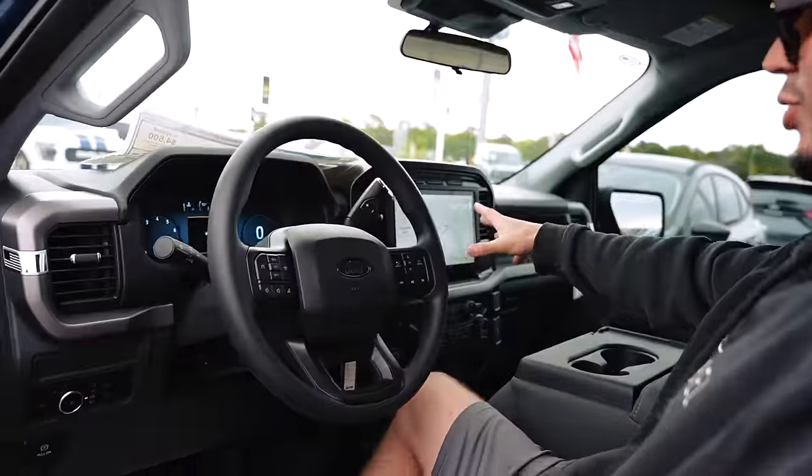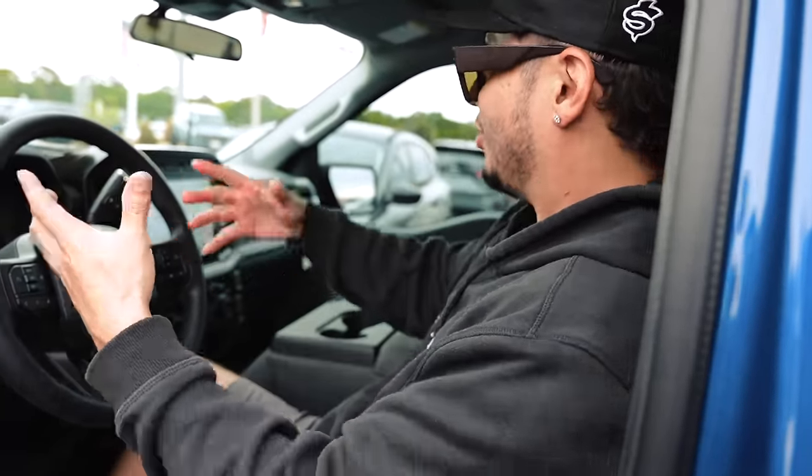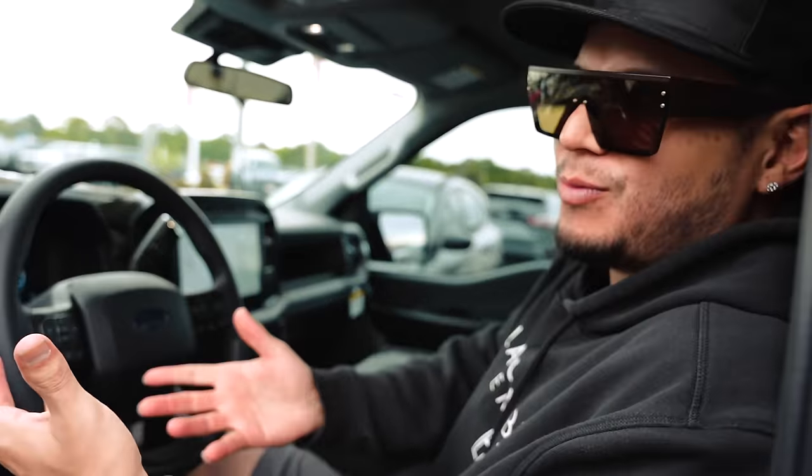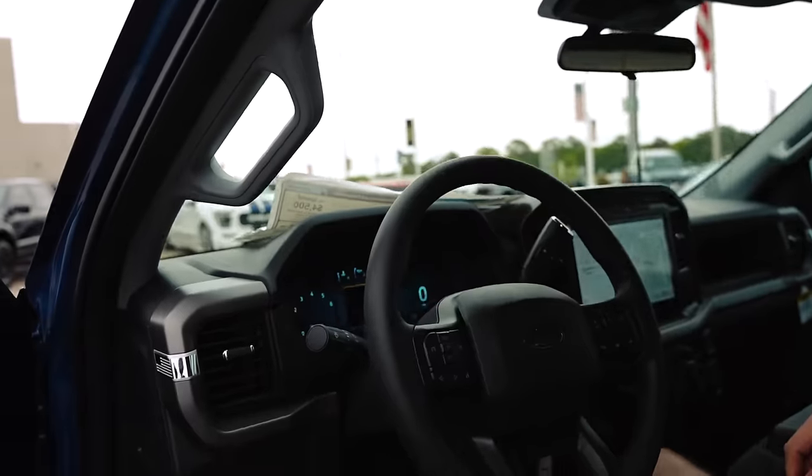We're used to getting the big screens on all the big trucks. You get on a truck and they got the little screen, it's not cool no more. This is cool. You get the navigation, all that good stuff, and the digital cluster works badass.